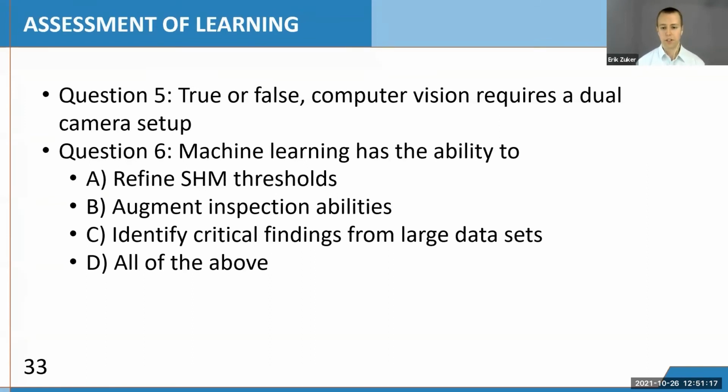Question number 6, machine learning has the ability to A, refine SHM thresholds, B, augment inspection abilities, C, identify critical findings from a large data set, or D, all of the above. And the results. And this one overwhelmingly is D, and that is the correct answer.